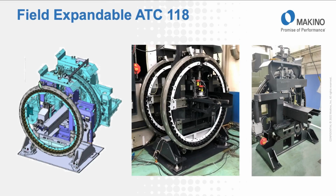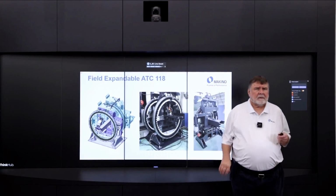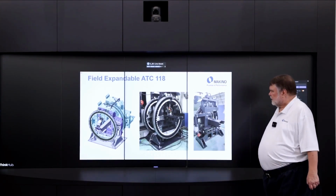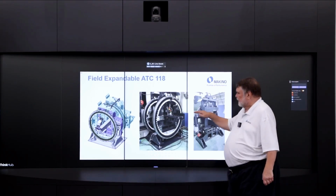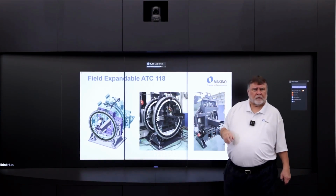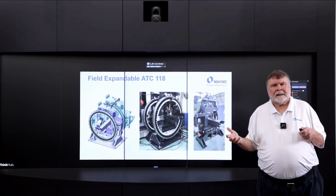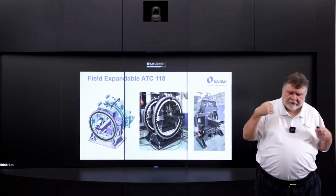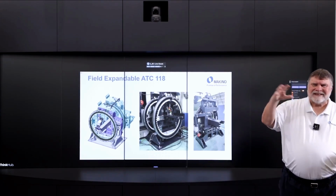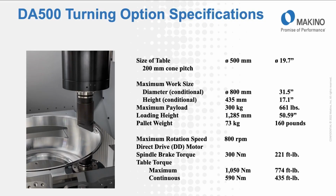I mentioned 118. Again, just like the DA300, the DA500 can have a base 60 tool ring and an expansion. And this can be done in the field. So you can go from 60 to 118 tools. There's a shutter that shutters tools from the outer ring to the tool change position or the inner ring to the tool change position. You can load, unload tools to these magazines independently, and they both service the spindle the same way. So consequently, there's no additional seek times or wait times. So again, reducing your non-cut time in manufacturing.